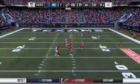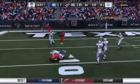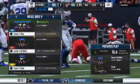Here's Watson now on 2nd down. It's complete to Fuller. And he's able to work it here to the 8-yard line. He's been big, 2 touchdowns earlier. Now he's got a 1st down here. And he's certainly been a huge factor in this when he's got the 2 touchdowns to his credit. Now they look to him again. He picks up the 1st.